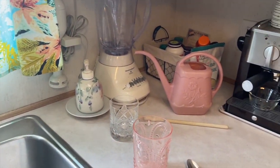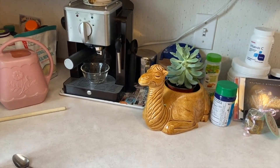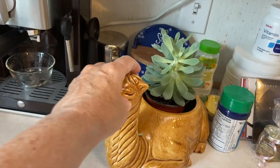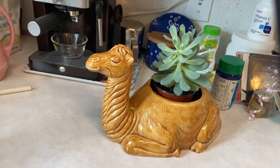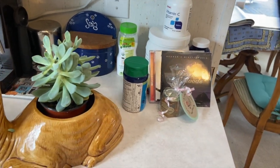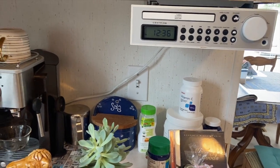Now this is my counter space, which is not very much. I got this plant as a gift and I kind of don't know what to do with it, but I've got this camel thing and I thought, well, I'll put it there, but it doesn't need to be on this counter. And then I've got stevia, there's music CDs. It's just constant clutter. And I can put things away.